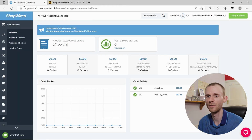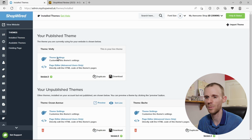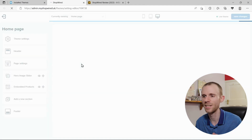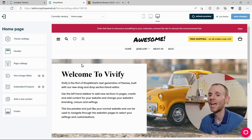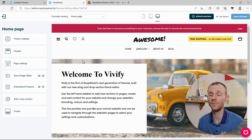So we'll come out of that and we'll click on install themes and open the theme customizer. Now I'm using the default theme, which is Vivify, I think it's called. Yes, Vivify. Good, I remember that one. And in the new theme customizer, this is a big jump forward for ShopWired. It's a massive jump forward because one of the Achilles heels of ShopWired was always the theme customization. It wasn't very good.